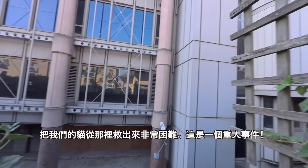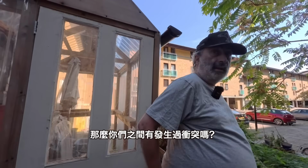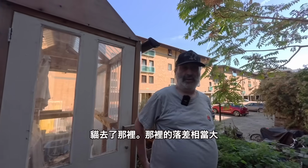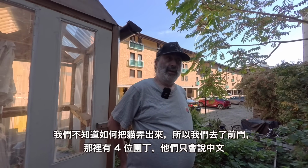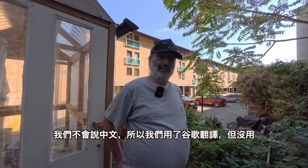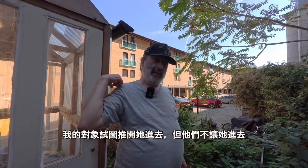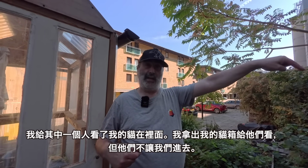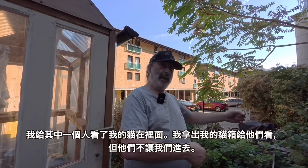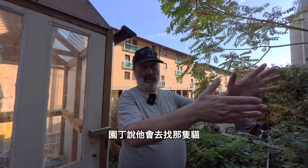Yeah, and it was almost like a major incident just trying to get her back. She was down there and you couldn't see how she'd get back out again, it's quite a drop, so we went round the front. There were 4 gardeners there, all spoke Mandarin. We didn't, so we tried Google Translate, but that didn't go anywhere. I tried to push my way in, but they wouldn't let me in. I got one of them to come out and showed her over the fence that the cat was there. I got the cat box and went back, and they still wouldn't let us in, even though they knew what we were going for. The guy said, I'll go and do it.